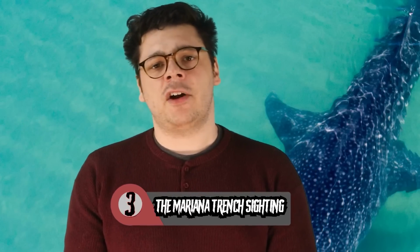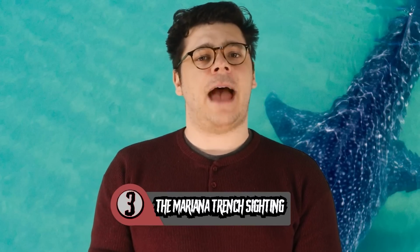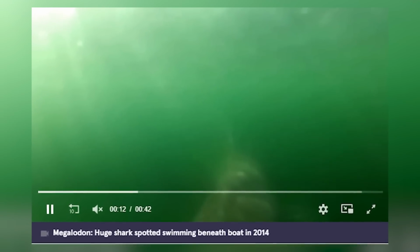Number 3. The Mariana Trench sighting. While filming in the Mariana Trench, a diver spotted something that would make many divers fill their wetsuit. The diver managed to capture footage of the creature that he saw and posted it online. The footage shows a very large predator shark swimming around near an abandoned shark cage. The size of the cage compared to the shark makes it obvious just how large the animal is.